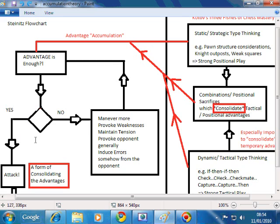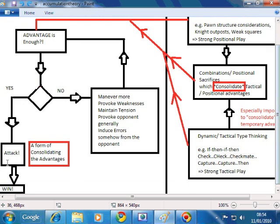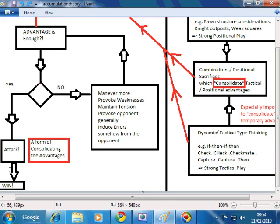Well, do you want to go for a direct attack? But what does attack mean? Does it mean a direct attack on the king, or can it be on the queen side? I think Steinitz is flexible. He doesn't just generally mean the king. He might mean on the other side of the board as well. And hopefully the attack will be irresistible and you'll win because you've accumulated enough advantages.